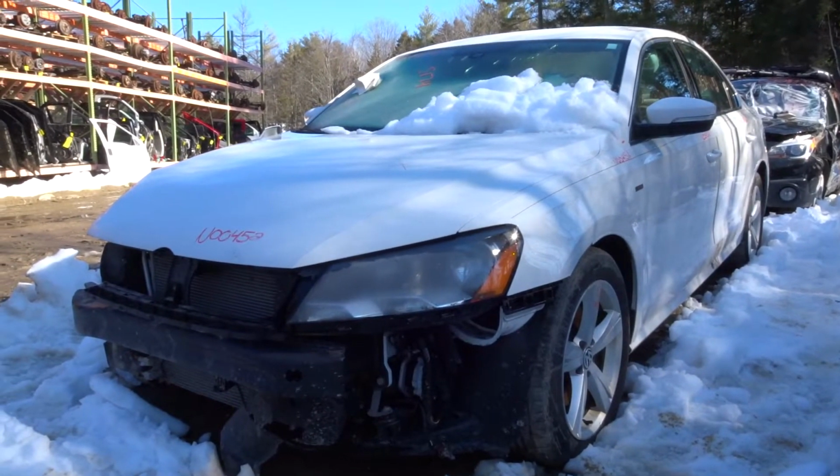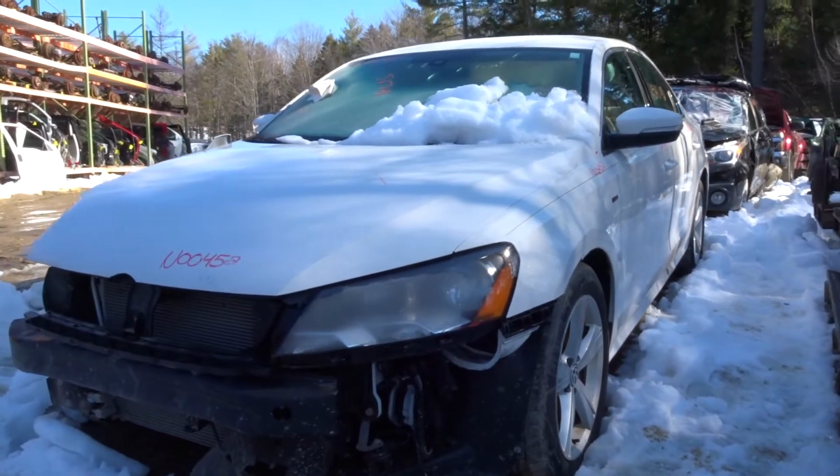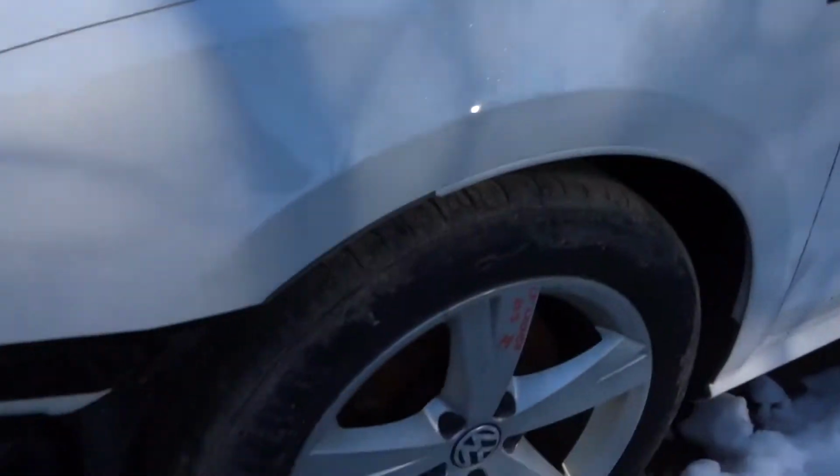Today we're parting out a 2015 Volkswagen Passat, stock number N00452 with 51K on it. Got a good left headlamp on the vehicle. That's in great shape. Left fender listed with no damage. Thing's super clean. Left knee is going to be complete with the control arm, spindle, and strut.